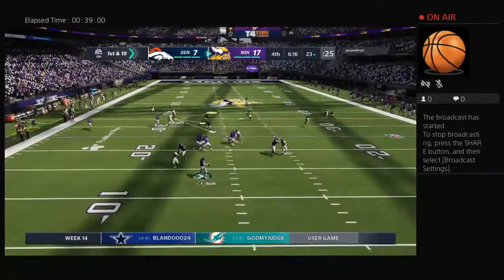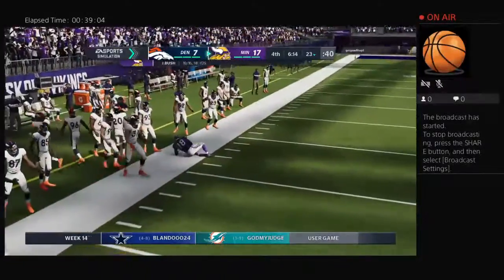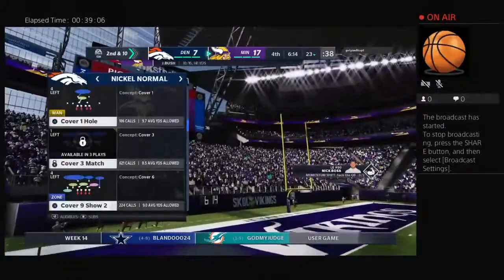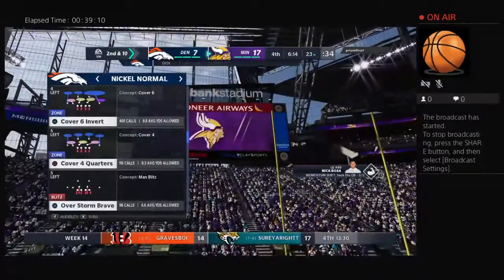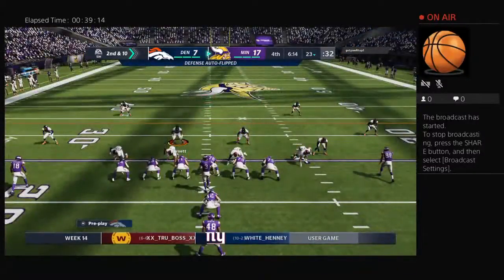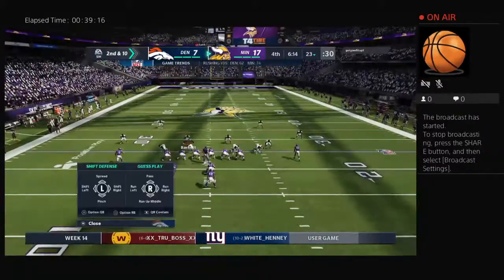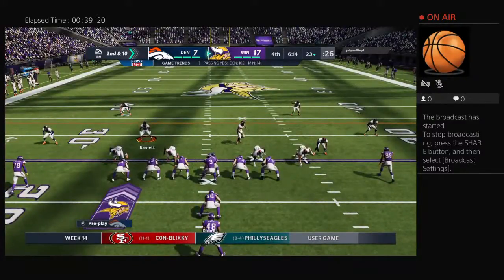On 1st and 10, Bush. And this will be incomplete. A physical play on the football there, and it's 2nd down. Got out of the pocket. Didn't look like he had anybody open, Charles, so just gets rid of it. And a good play by him. If no one's open and you don't have a running lane that you want to take, make the right choice. Get rid of it. Live to fight another down.